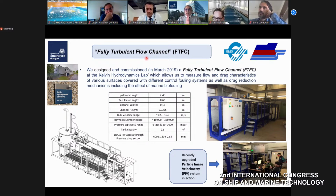So that's all about it, to generate the surface flow as realistic as possible, because you can't do that in a towing tank, you can't do that in a cavitation tunnel and etc., because your Reynolds numbers are very low and so on. So therefore, you really need to narrow the channel. So that's all fully turbulent flow channel. If you may ask me how many there are fully turbulent flow channel around the world, I would say maybe not more than 10, I would say.